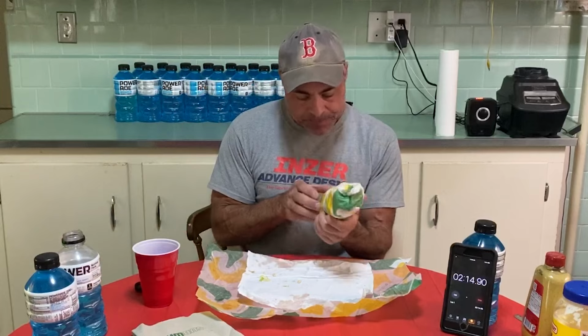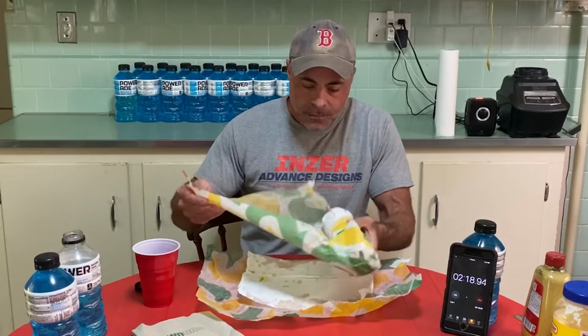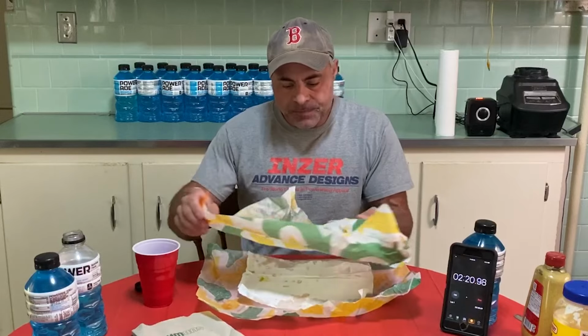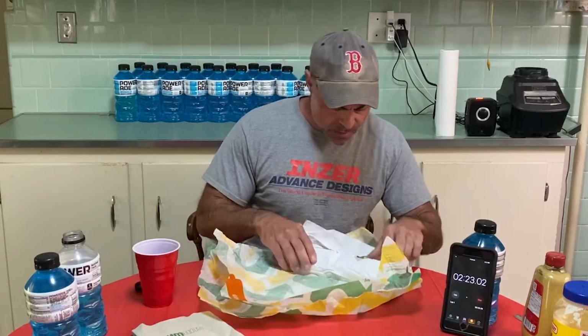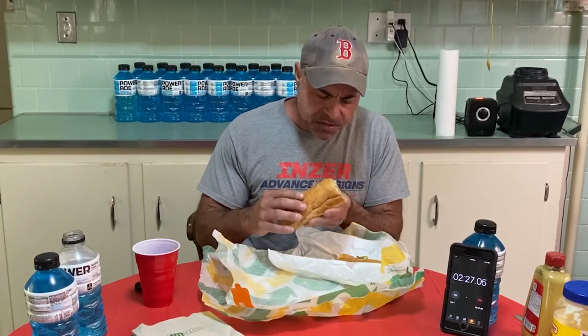All right, one down. Thumbs up on that one, it's really good. I think it was like baked, it was chicken breast, I think. And this one, oh, this looks like steak and cheese.